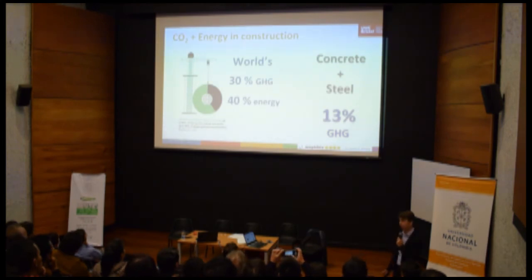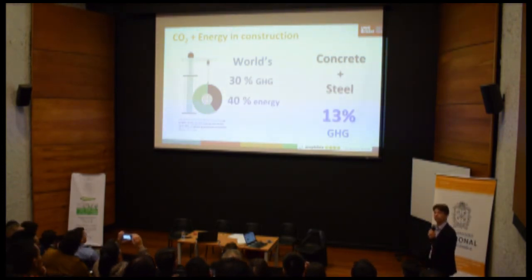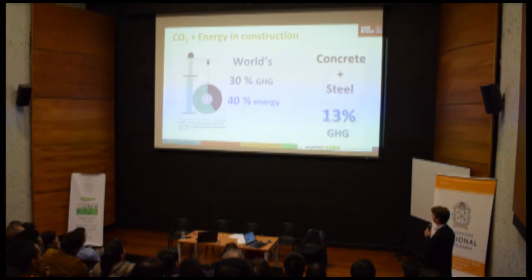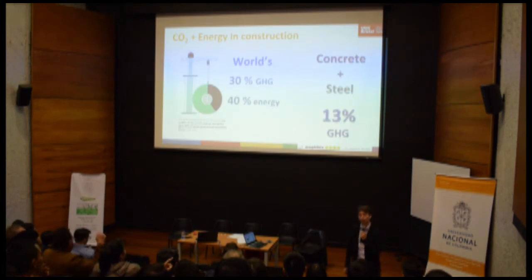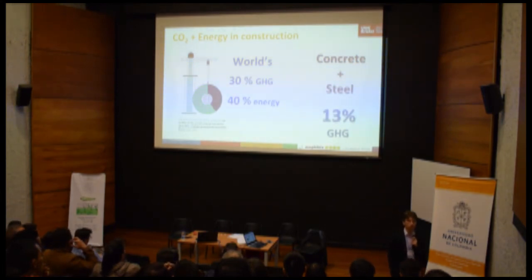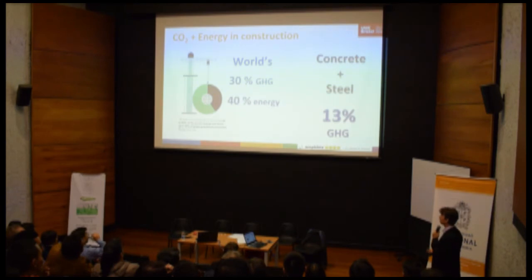A very important factor to consider is that we need buildings to live in, and we build our buildings with conventional materials, steel and concrete. When you look at the carbon emissions of concrete and steel, they account for about 13% of all global carbon emissions. So the use of steel and concrete is having an impact on our climate.